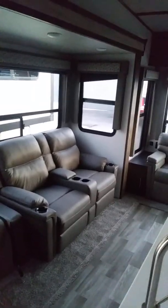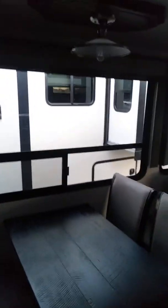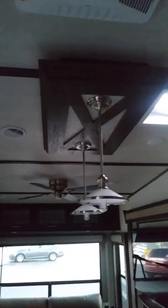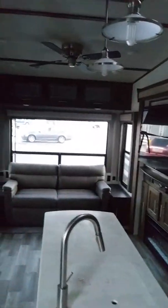Doesn't have bunks. If you're looking for bunks, you're in the wrong place. But they have bunk bed models, obviously. But this is amazing. You got comfortable seating for 4 to 6 people here. Absolutely for entertaining. Look at the big windows. Window treatments up above. Look at this stuff up above. This is your high-end fifth wheel stuff here. All these treatments. This is crazy. And the price tag still at what a Heritage Glen should be.